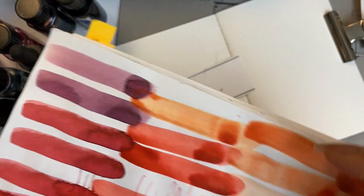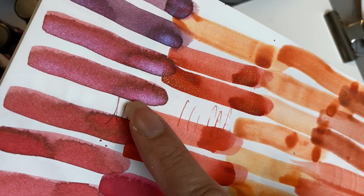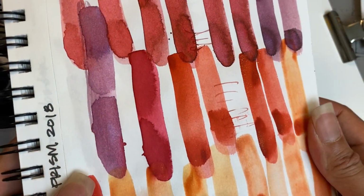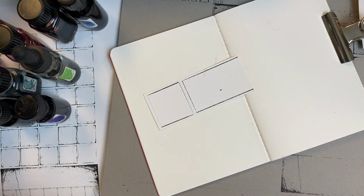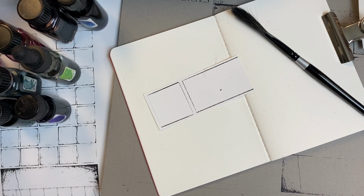But the nice thing is, you can see some of the sparkle, see at the edges there. So when you use it, even with a dip pen, you get these beautiful little shimmers when it hits the light. I should find some of my lettering to show you what they look like when you use them. So when I use them with a dip pen, I take a brush and just apply it to the tip of the dip pen, and then I can write with it.